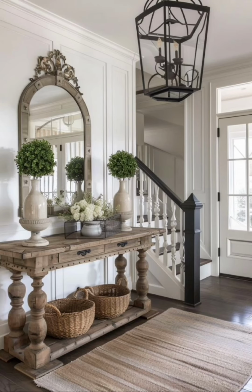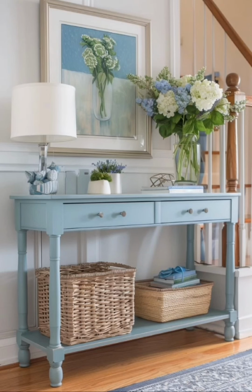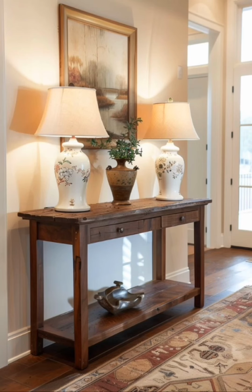Warm lighting is key to creating a cozy atmosphere. Consider wall sconces or pendant lights with a warm glow. Pair this with a soft, textured rug to make your entryway feel inviting and comfortable.